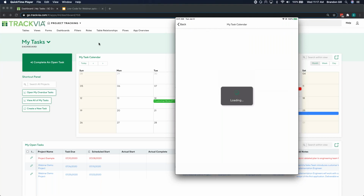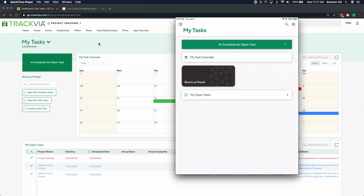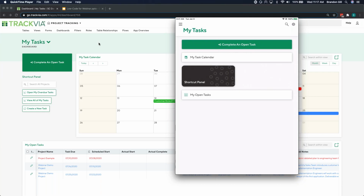If I click this My Task calendar, it's going to produce the same calendar that we have on the web. So it's very easy to pick up what you were doing on the web and take it to mobile, even if it's just for wanting to look at reporting. It is available both on iOS and Android. So if I hit that home button there, it is an app that I just click into.